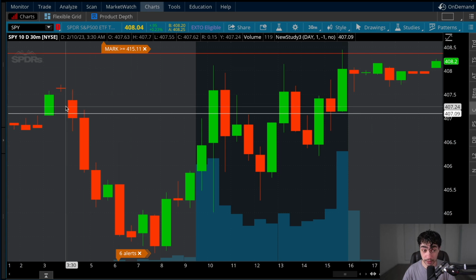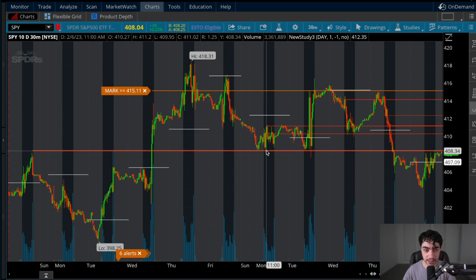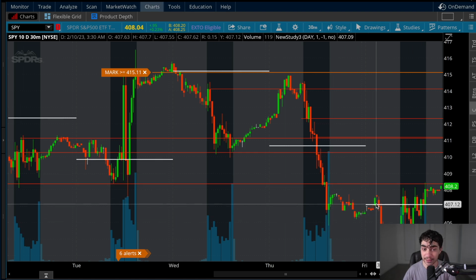So what you're looking at is a 30-minute chart. You want to change your life, start studying the 30-minute chart along with the 1 and 5 minute chart when trading. But with that being said, we had a massive sell-off and a nice gap down from the previous closing price. As you can see, if you look at the chart right here, your previous support at $408 cracked into yesterday's close, which is bearish. It then gapped down and opened up lower than the previous close at 407.09, which is bearish.